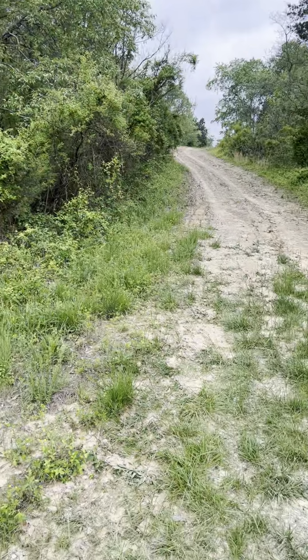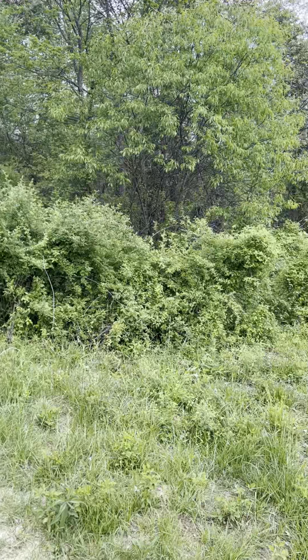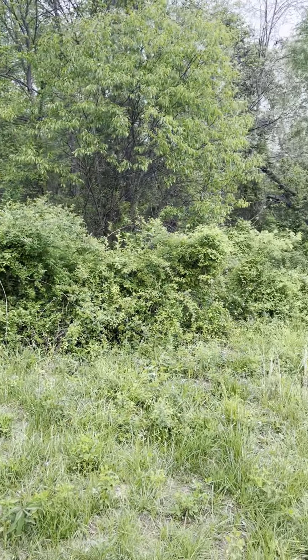Beautiful building sites along this ridge. All along this ridge right here up on the hill, there's beautiful building sites. If you cleared this brush out, you'd have a view of the whole bottom down through here.